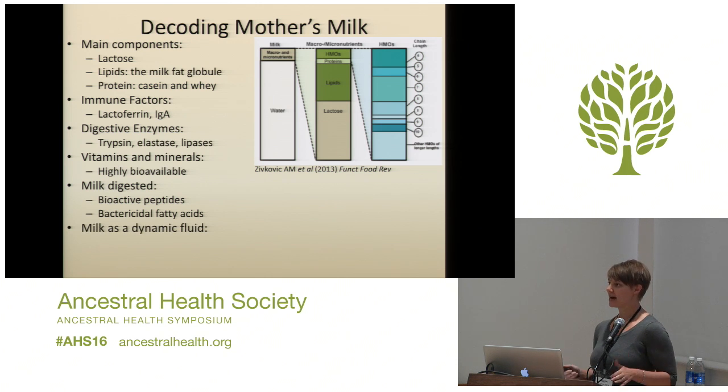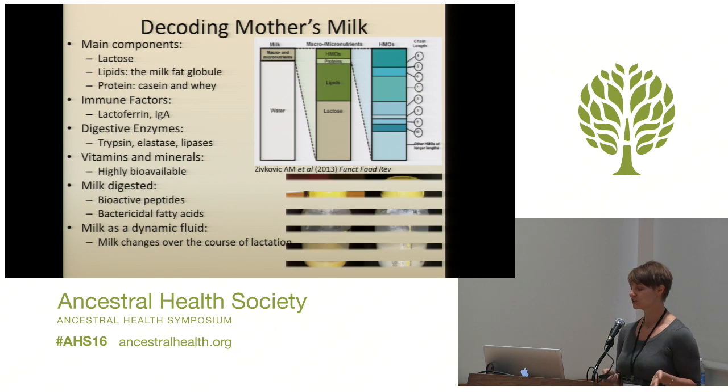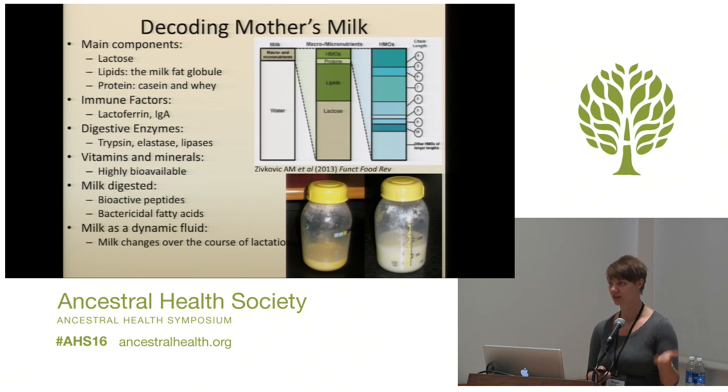And then milk is a dynamic fluid. This is a very important component and another big reason why there's a huge difference between human milk and formula, because human milk changes over time. First, milk changes over the course of lactation. In the first 24 to 48 hours, colostrum is produced, which is very, very high in immune factors and low in other components.